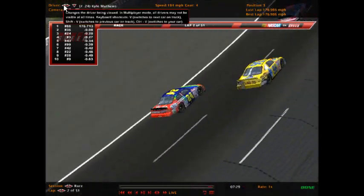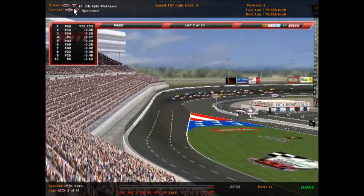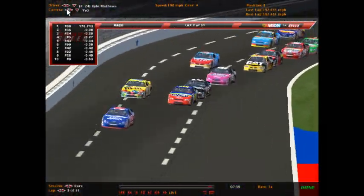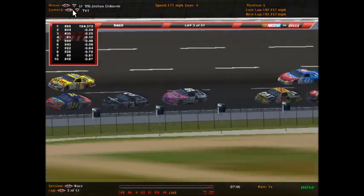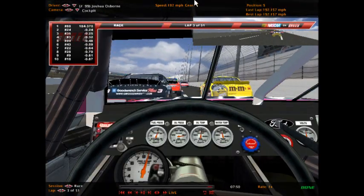And look at Kyle Matthews to the inside of Cab Shears as they come off turn number 4. As they come to the start-finish line, Matthews takes second for the moment with Cole Deaver right behind. Deaver is trying for third position as they come off turn number 2 here.